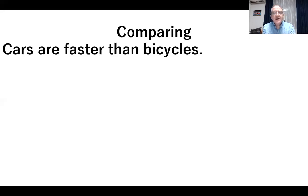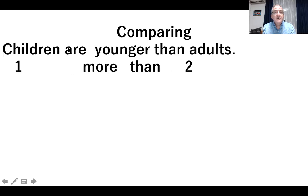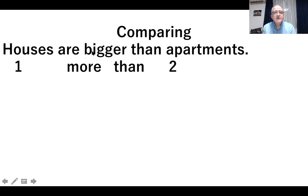Okay, cars are faster than bicycles. Cars, number 1, are more than number 2, bicycles, okay? So which is more fast? Number 1 is more fast than number 2. Houses are bigger than apartments. Okay, here we have a double G, B-I-G-G-E-R. Usually when you have, whoops, let me go back. You have 3 letters here, and this is a vowel. Usually it doubles, the vowel doubles, okay? Houses are bigger than apartments. Okay, so my house is bigger than your apartment.